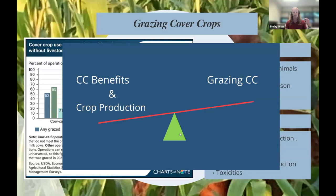And so it's a balancing act, making sure that if we can graze them, we graze them in a beneficial way without taking away our other benefits. But we also want to make sure that we're not impacting our row crop production very much, because that is what we're trying to fit into to produce more. So we don't want to take a massive hit on that row crop production, especially if we're renting to graze that cover crop on somebody else's land. Nobody's going to want you back there again if we are pugging up all the soils and things like that.